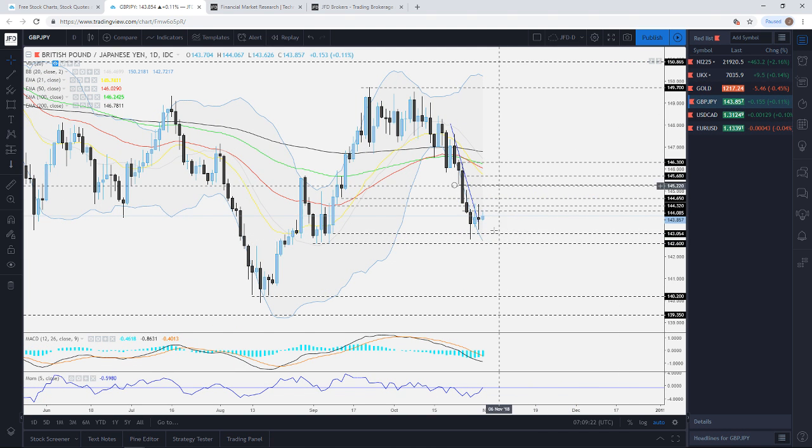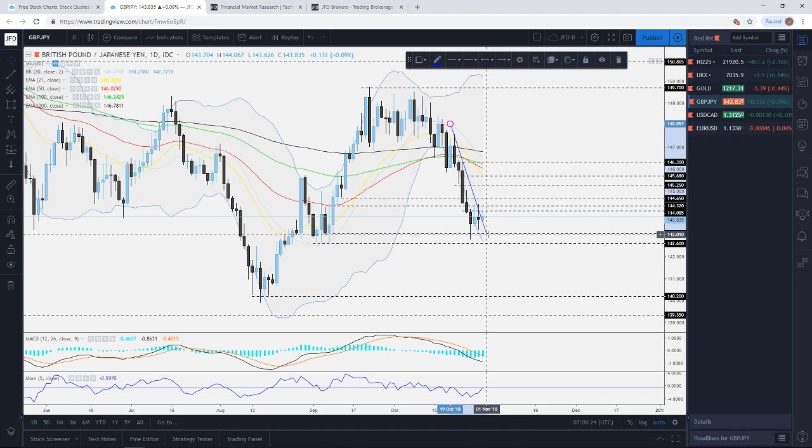GBPJPY is showing some strength, even though GBPUSD is declining, and as you can see, the indices started recovering. So in a way, we're having our risk-on moment right now. You can see that the yen is weakening a little bit here, and GBP, even a weak currency like the British pound, is gaining a bit of momentum, and it's trying to push above this short-term downside resistance line.